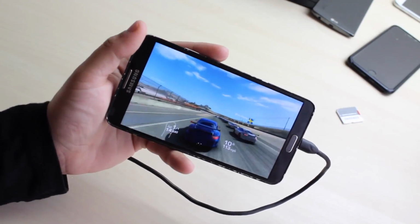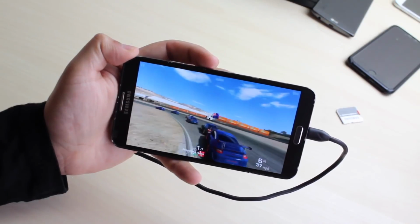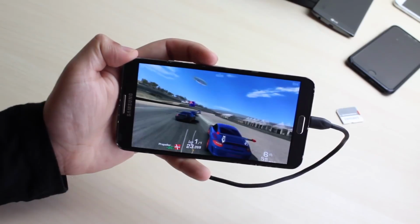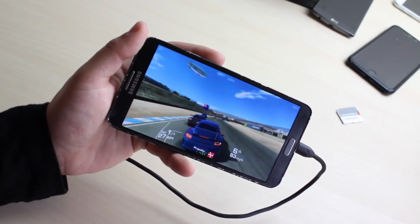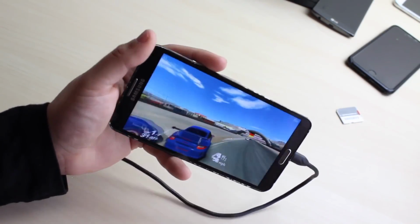But when you play heavier, more intensive games, Samsung's phones, especially around this time, have had this problem of heating up like crazy, and this phone is no exception. This phone does heat up a little bit. I'm not going to say it's extremely too much, but it is kind of weird. I don't want to give it a bad rep. Casual gaming is perfectly fine on this, but like I said, heavier games are going to have problems.